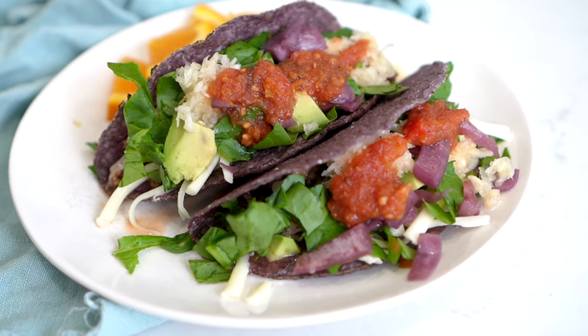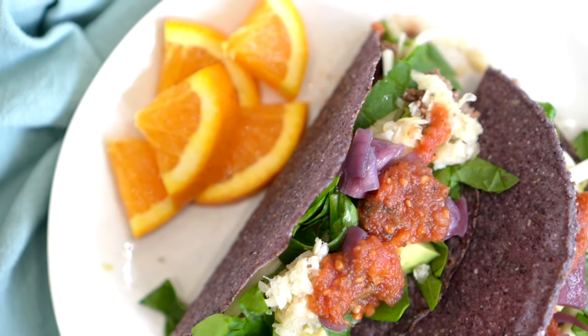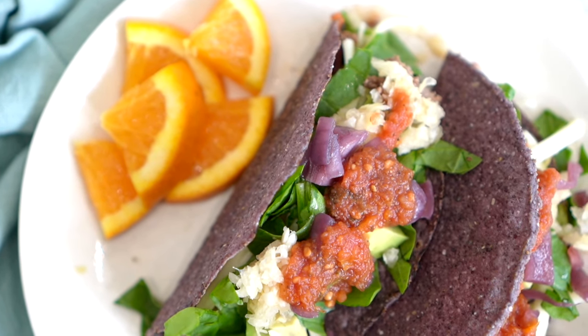It's super customizable and so easy to make, and nothing is better than a taco. Like nothing. So don't forget that you have that idea in your head. You don't need a recipe. Have fun with seasoning up the meat, or don't. Just get it on the table fast with very minimal effort, and everyone will love it.